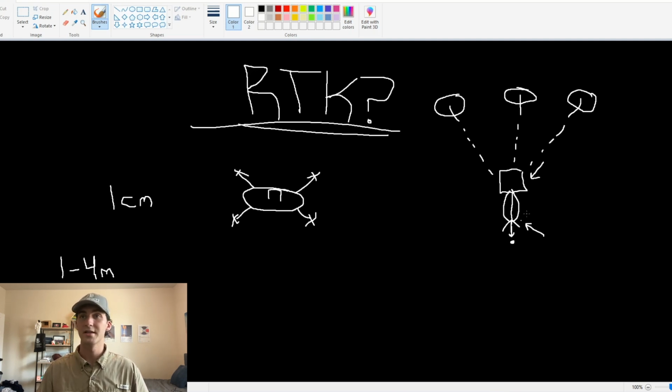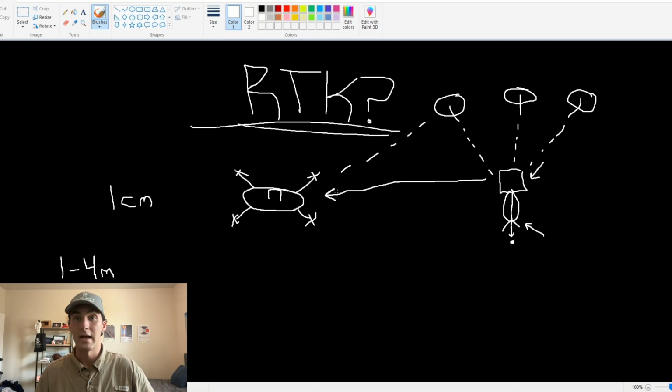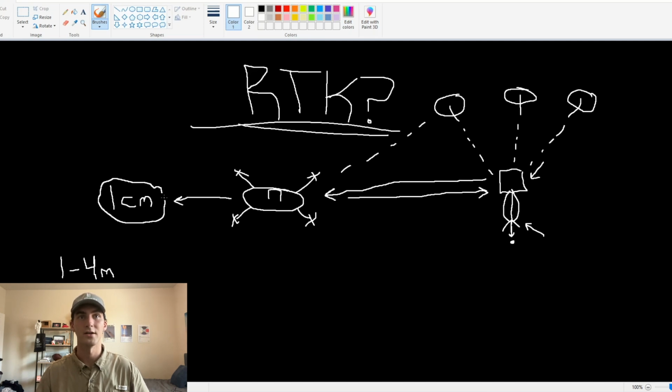So this base station will send the corrected data over to our drone. Once again, the drone will input this data and correct with the satellites up above as well as having the control station to reference, which once again gets us to this 1 centimeter level of accuracy for our drones to operate on. Now, this is a very big thing.